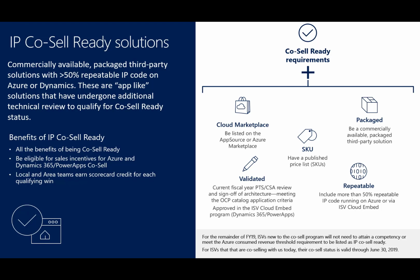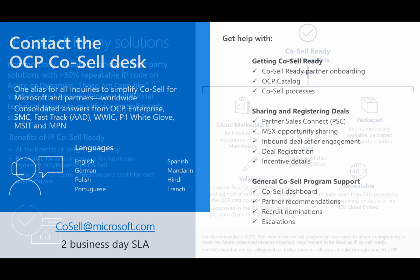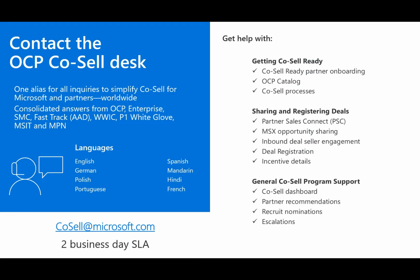Now, I've mentioned the co-sell desk multiple times in this session, and I want to make sure you know who they are. The co-sell desk is a one-stop shop to answer questions and simplify deals for partners and Microsoft roles worldwide. The co-sell desk can help you with anything related to co-sell, including partner onboarding, the co-sell solution finder, Partner Sales Connect, opportunity sharing, and deal registration, among other topics, and supports 8 languages.